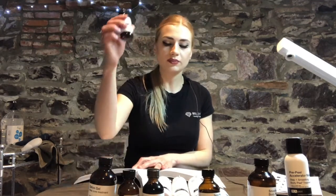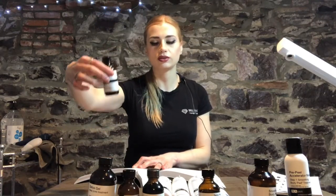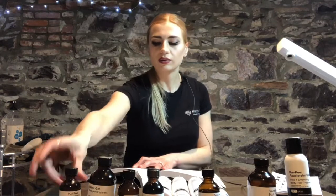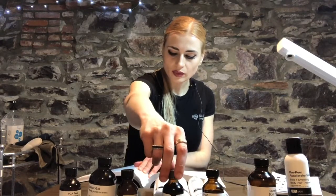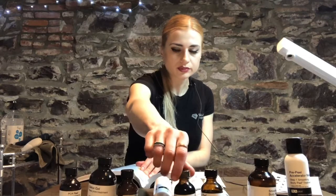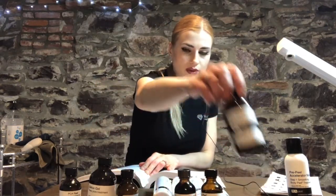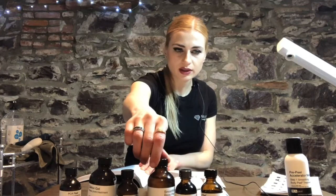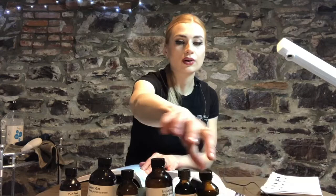The PCA peel is a modified and enhanced Jessner's solution peel. Then we have the TCA peels, which are the Sensi Peel and the Ultra Peel. This is the Ultra Peel one. They also make the Ultra Peel Too. And then we have the Smoothing Body Peel, this one right here. This is for the body and it's strong.